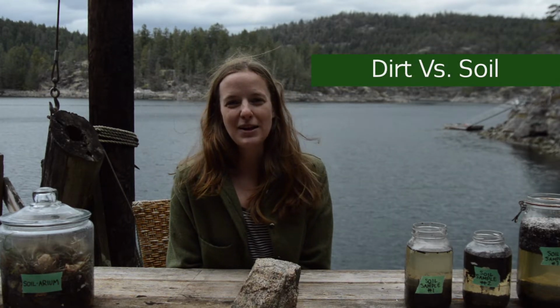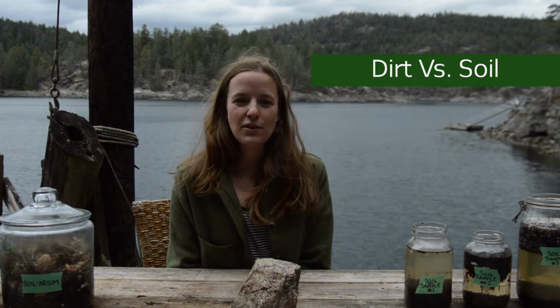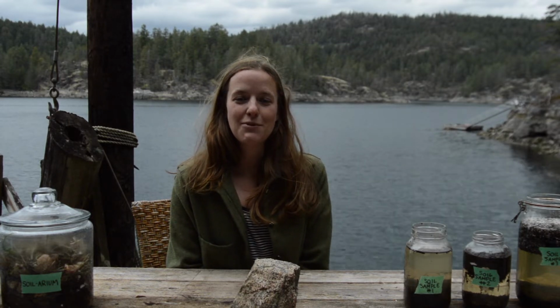Dirt is something that we may find under our fingernails or on our clothes after playing outside, whereas soil is where plants grow. Soil holds lots of yummy nutrients for plants to eat, as well as water, minerals, and air. All of this is very important for our vegetable gardens to grow. Remember, soil is not just dirt. It is a very important natural resource.